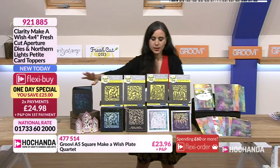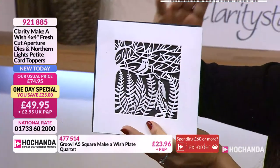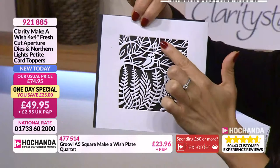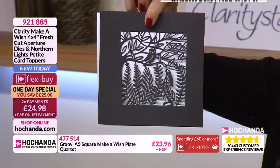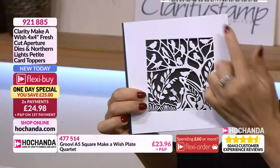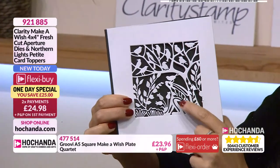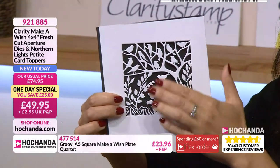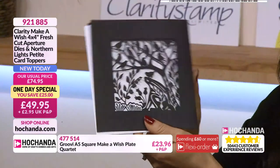What about then the other one that you are getting here? So you are getting four dies, the owl and the hare, or the hare and the owl. You can see how it works, both in black and white. And then finally, you are also getting the gorgeous hare with the birds and the tree. Think about even the leftovers. Think about using those die cuts, the negative. Think about maybe taking out the hare, and then you have got those beautiful birds on there.